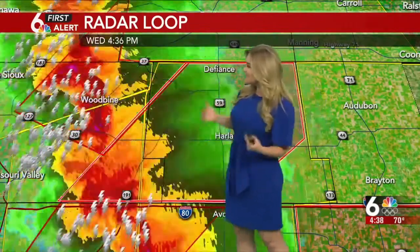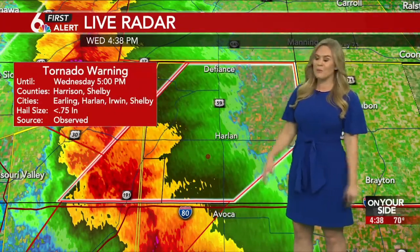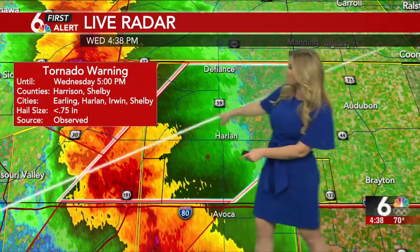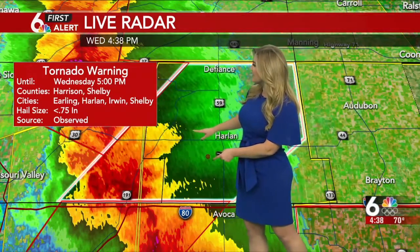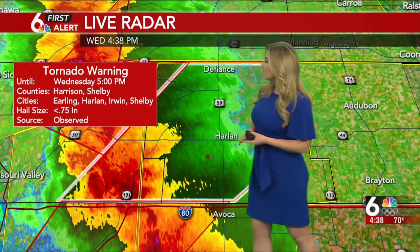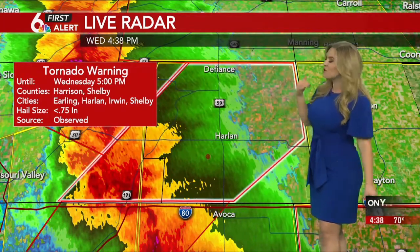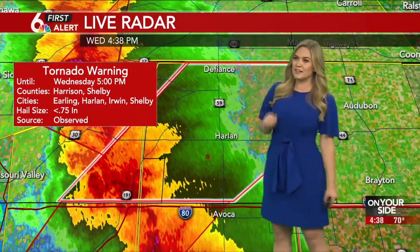We have still some areas of rain, some strong thunderstorm potential moving through portions of western Iowa. We have tornado warnings in place here. This one in particular, including Harrison and Shelby counties, including the cities of Earling, Harlan, Irwin, and Shelby as this tracks through. It's moving off to the north and east, I assume, very quickly. Rusty, you have the latest on this one?